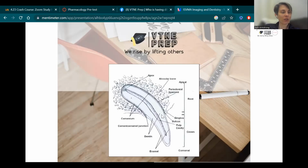Anyone have cavities before? I'm sure a few have, right? So it's sensitive because we've gone through the enamel and now what is exposed is the dentin, okay? And then if you have root exposure, it can be even more sensitive and you can also get infections that way and stuff too, so that's not good.